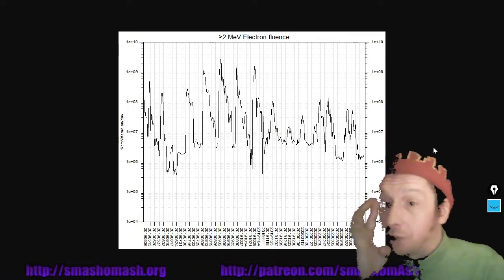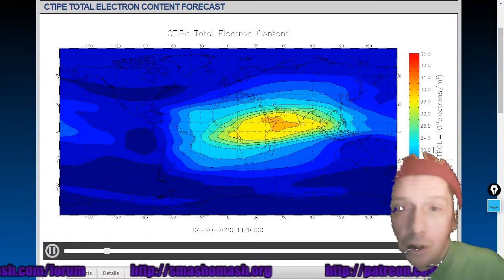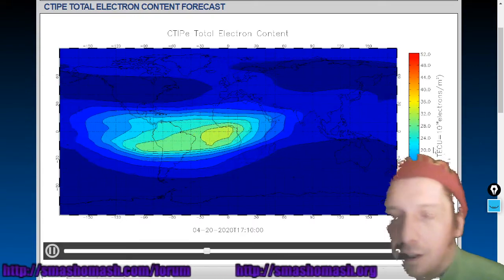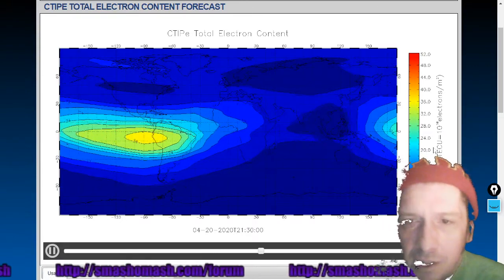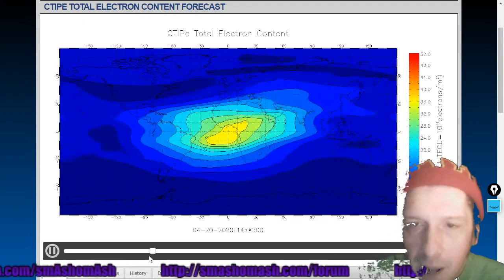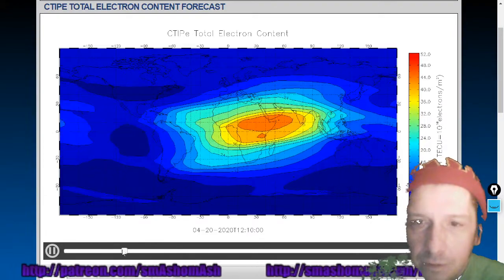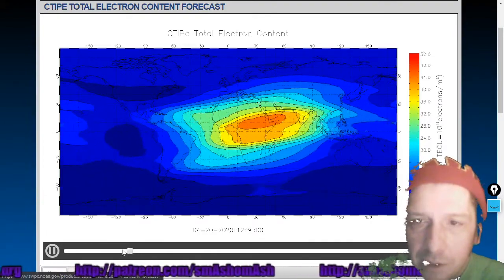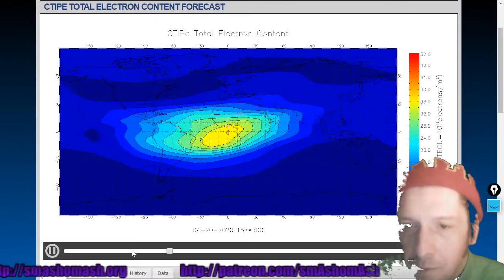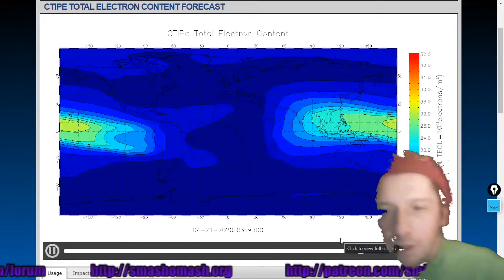Relativistic electrons are still at quite low levels, as I forecasted these to remain very low throughout the coronal hole wind stream that I was expecting. Oh, we see a little spike in electrons there, otherwise very low. So we see a spike happening right here, right over places like Somalia and Saudi Arabia. So they would have seen some big GPS errors in those areas. And then back to very low levels, no surprise there.